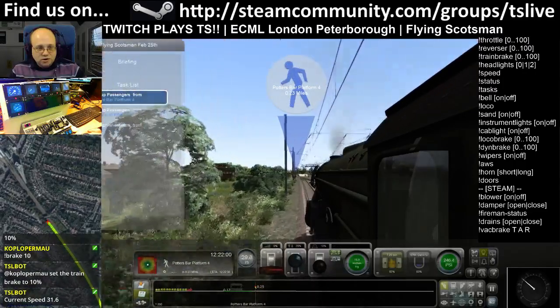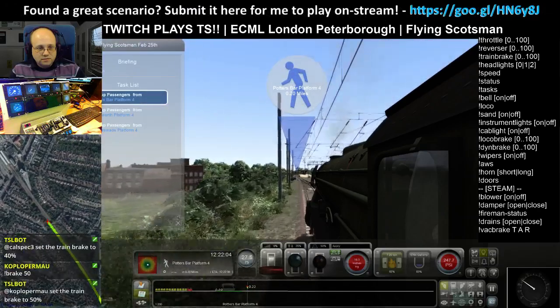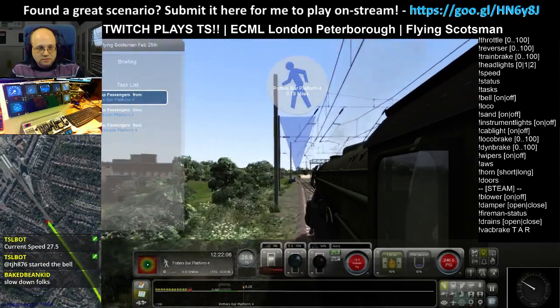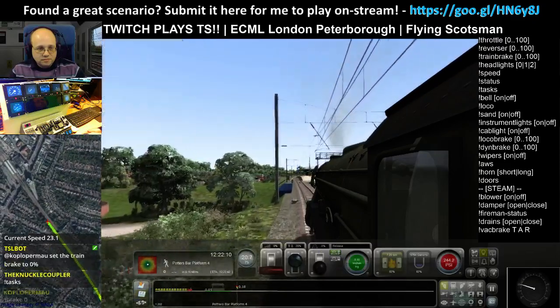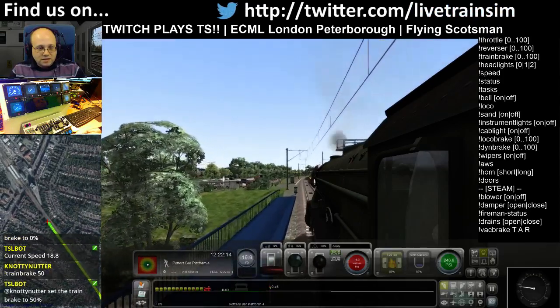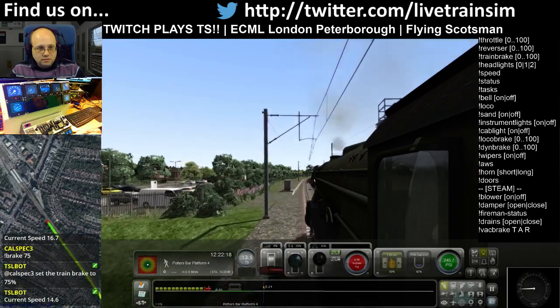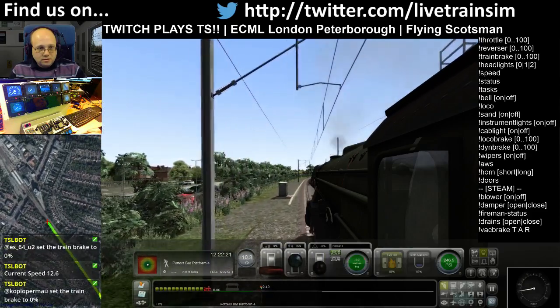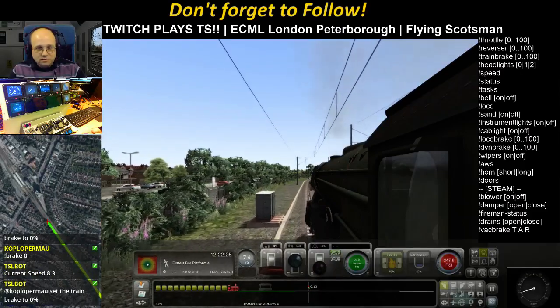Definitely need some more brakes, I think. Don't want to release the brakes though, that would be a bad thing. Yeah. That's it, we're doing a nice speed now, just let it coast in until the other end of the platform.